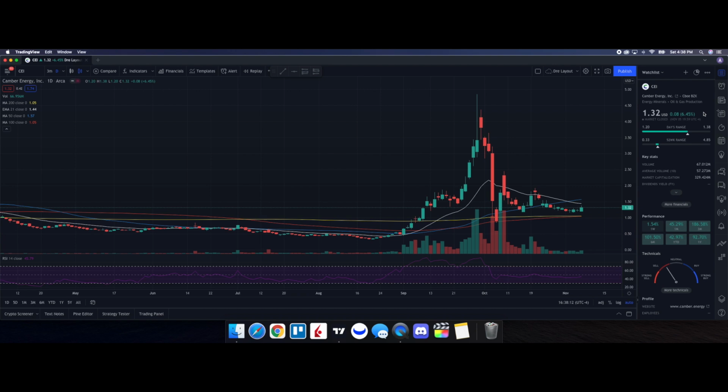So we're going to do a technical analysis for Camber Energy. Let's see how it performed on Friday. It ended up closing at $1.32, being up 6.45%. On the low, it tested $1.20, and on the high, testing $1.38. When we take a look at the volume stats on the day, you can see we traded 67.012 million shares, and the average volume over 10 trading days is 57.273 million shares. So you could see right away, we had that above average volume on the day, and we ended up seeing some strength in Camber.